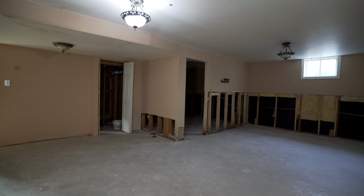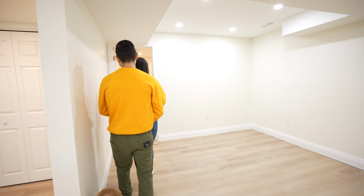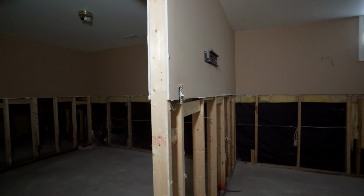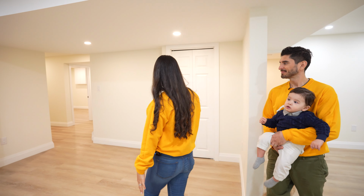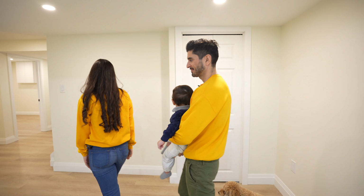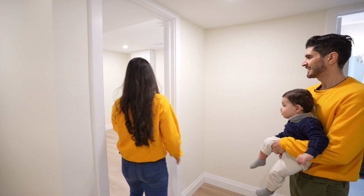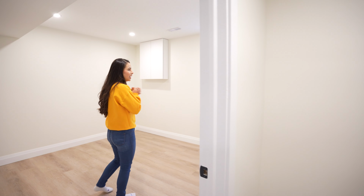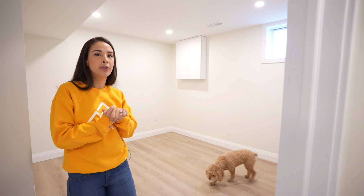Over here, we added pod lights, brand new paint, trim, flooring, of course. And again, we tried to make it as open as possible. We added a bedroom over here. So we did move a wall that was back there to here. This could be a bedroom / office space. A little storage area here, which also provides access to the furnace room. We got a cold room over there and another bedroom in here, which again, closet, nicely framed out. We got a custom cabinet made for the electrical panel.